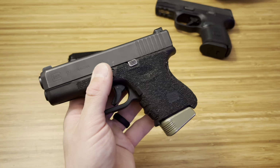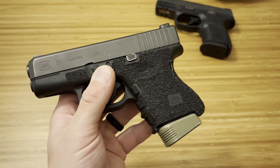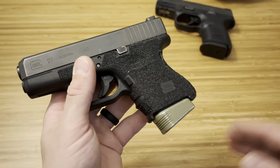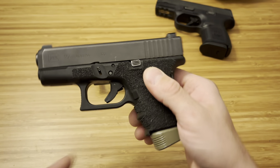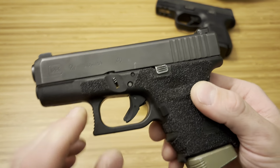You do see here and there, even though Glock is great and reliable, every company has lemons. And it just seems like the Gen 5s, or the Gen 5 mags, tend to be a little bit more finicky, as well as have a little bit more issues than you see with the Gen 3s and the fixed Gen 4s, right? Anyways, this is my first Glock 27 ever.